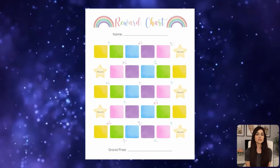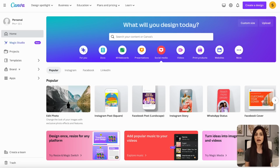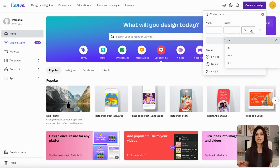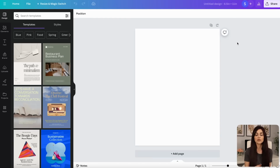I created this reward chart in Canva, which was super easy to do. Just create a free account to get started, click on Create a Design, and select Custom Size at the bottom here. I'll change this to inches and create an 8.5 by 11 inch artboard. And you're ready to add in all your elements and create your design. For the sake of time, I'll just run quickly through how I created this printable.